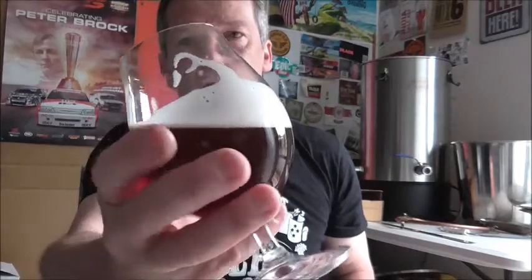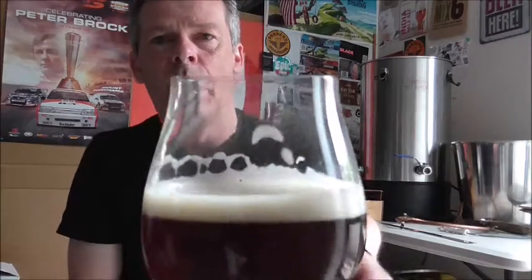So let's see, what do we got here? Obviously I've talked about the colour. It's holding a nice layer of creamy bubbles and some nice lacing. Once again, when I tilt the glass, if I swirl it up, it kicks up even more nice creamy bubbles on the top. So appearance wise, it looks fantastic. Let's get an aroma on it, guys.